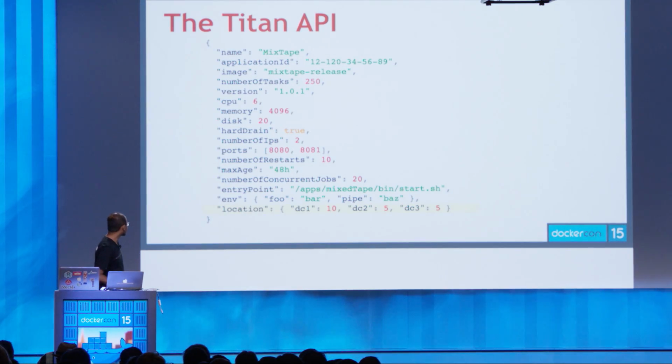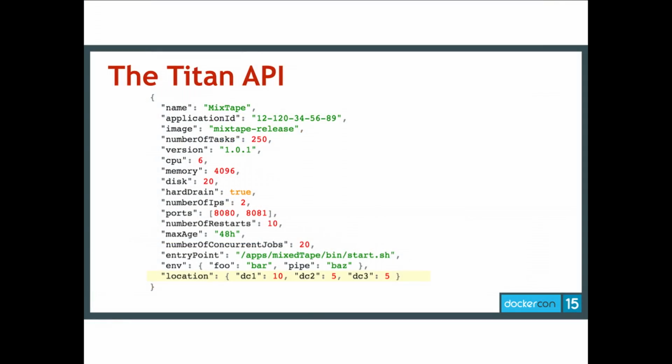This is how the Titan API looks. I'm sorry that it's too crowded up there. But as you can imagine, in Titan, this is a specification of a job. In a job, you basically say what is the image that you want to run, the number of tasks that you want to be running, the memory for each task, which is basically a container, and the locations where you want to be running.